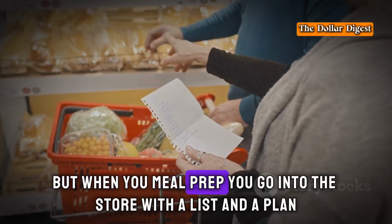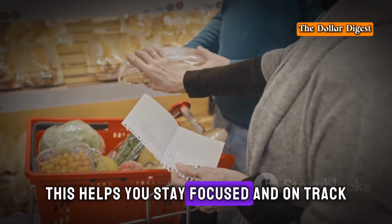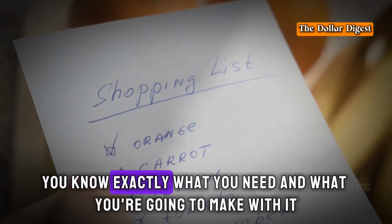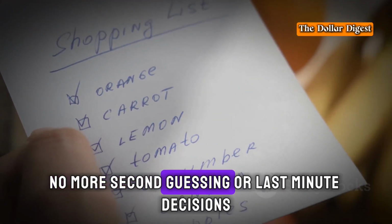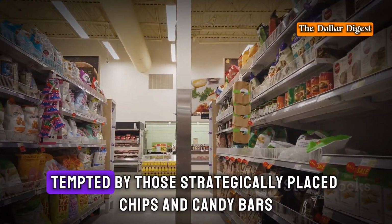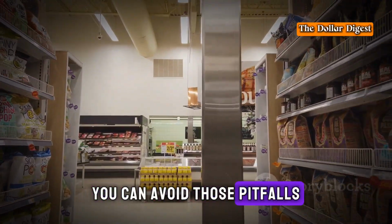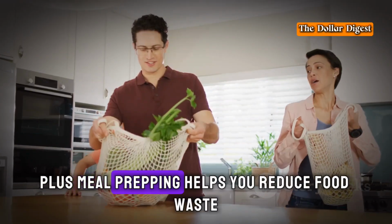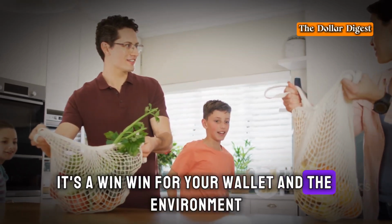But when you meal prep, you go into the store with a list and a plan. This helps you stay focused and on track. You know exactly what you need and what you're going to make with it. No more second-guessing or last-minute decisions. No more wandering the aisles aimlessly, tempted by those strategically placed chips and candy bars. You can avoid those pitfalls. Plus, meal prepping helps you reduce food waste. It's a win-win for your wallet and the environment.